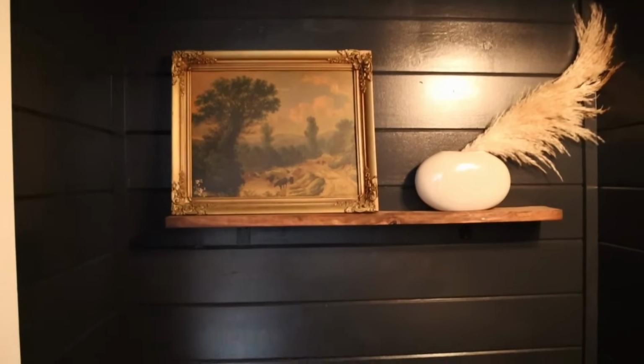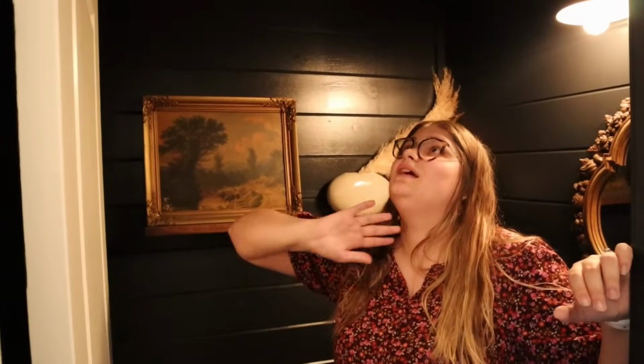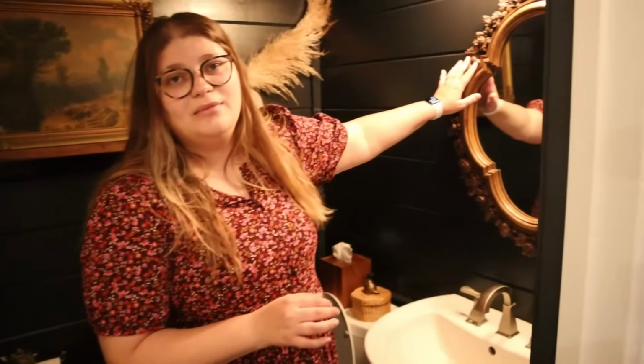Why am I obsessed with my half bath? Because it looks so cool. We painted the whole room black, including the ceiling. That was important to me. It just makes the room feel so large. Like, it doesn't feel like it ends. And then I put up a walnut wood floating shelf kind of thing. Put in some vintage artwork I thrifted. And then I also thrifted this amazing mirror.